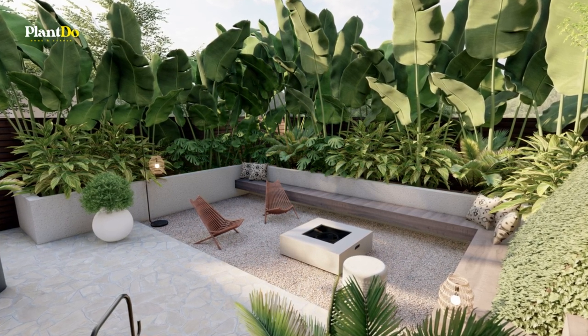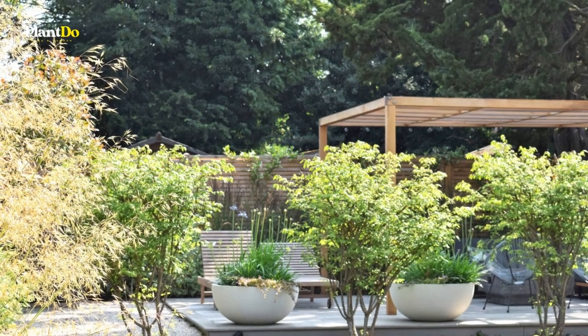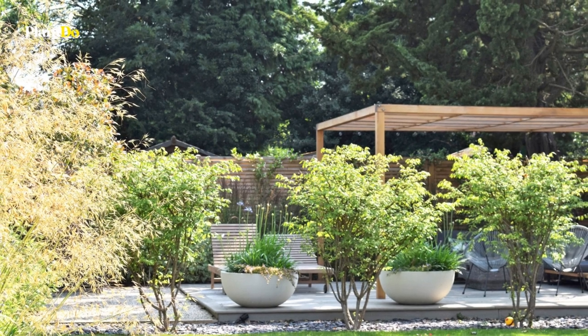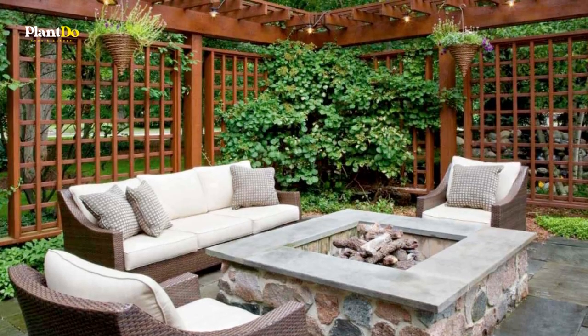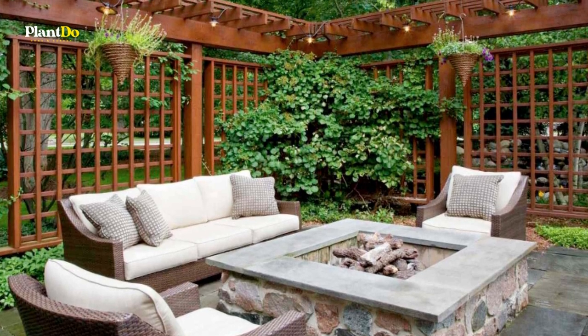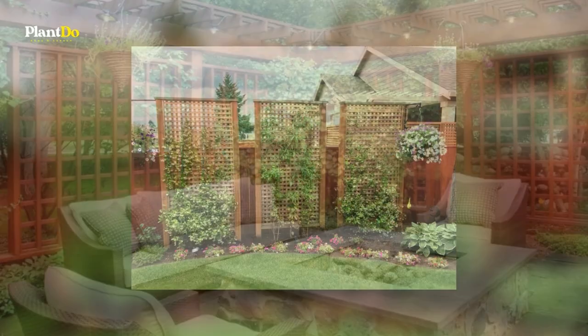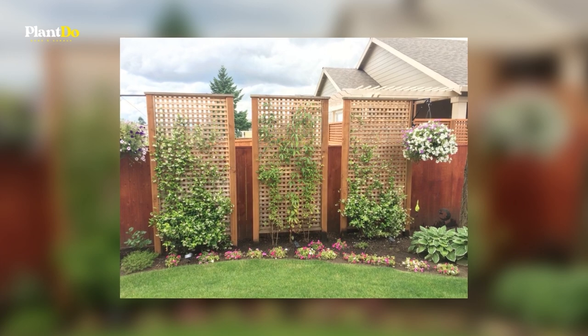Screening can also be achieved through your planting scheme, adding not only privacy, but a way to make the most of vertical foliage. With careful consideration of style, screening materials, and positioning, you'll be able to make your space more private in a way that suits your needs, tastes, and budget. From clever fence ideas to simple planting solutions, see some of our favorite ways to screen.